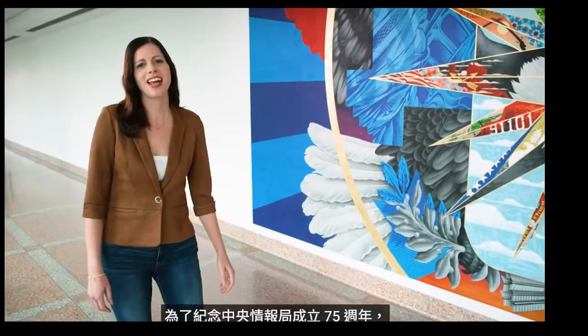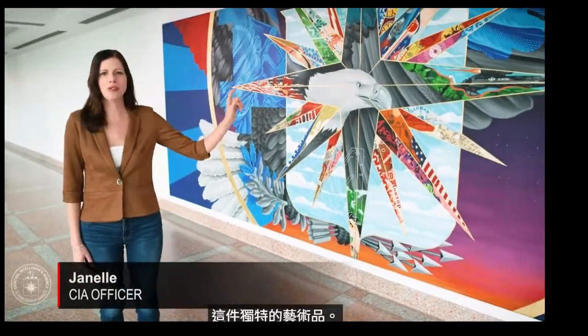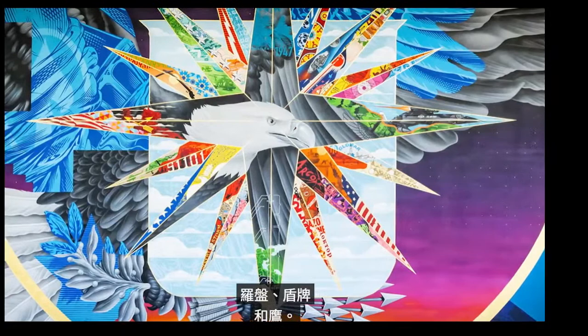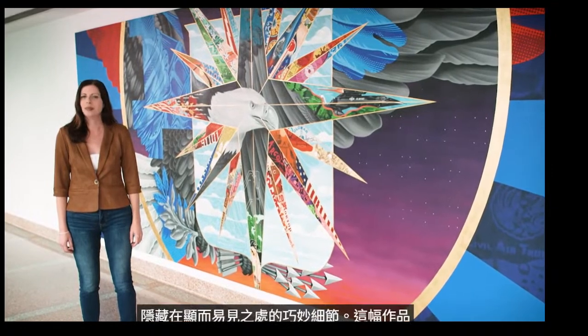In honor of CIA's 75th anniversary, CIA Museum commissioned this one-of-a-kind piece of artwork. At first glance, it's easy to spot the iconic elements of the CIA seal: the compass rose, the shield, and the eagle. But if you look closely, you might discover some clever details hidden in plain sight.